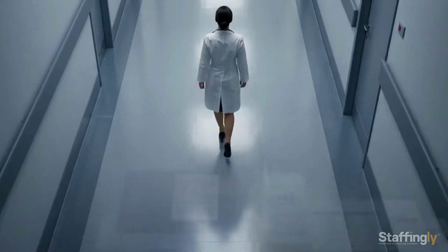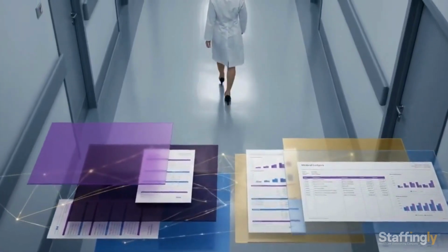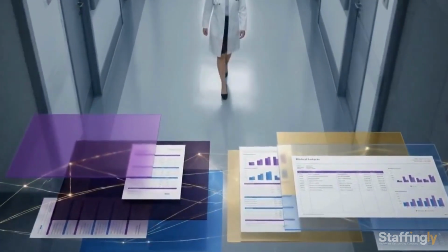The smartest practice owners are no longer trying to hire their way out of a data crisis. They are restructuring their operations entirely.